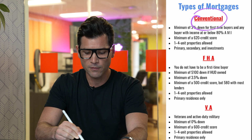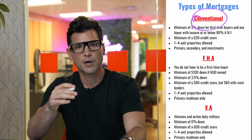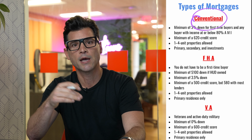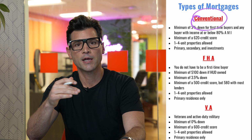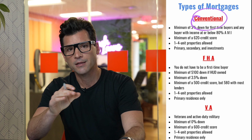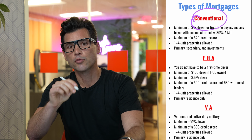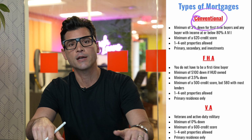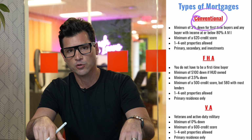So we'll start with the conventional mortgage. Conventional mortgage, most people think requires 20% down. They might have been told that by a family member or a friend. That's just what they tend to think is a requirement, when it's typically not the case. You can put as little as 3% down when you're buying your first home, meaning that you have not owned a home in the last 3 years.